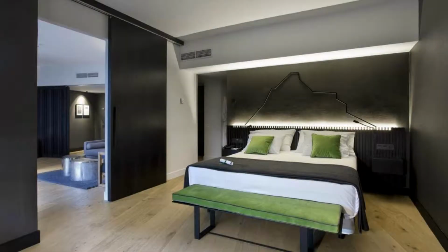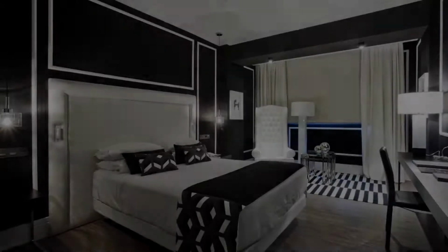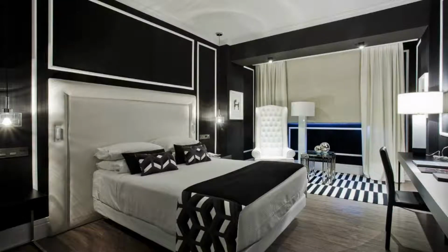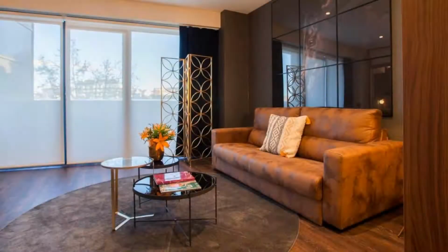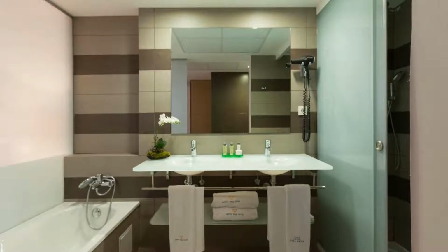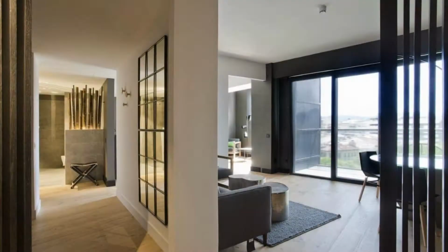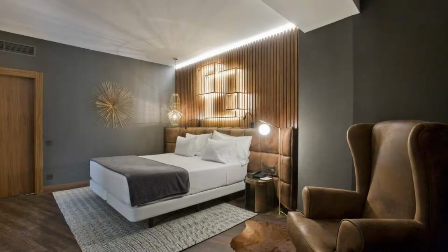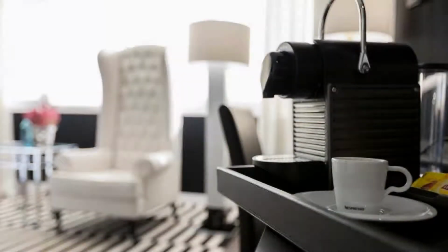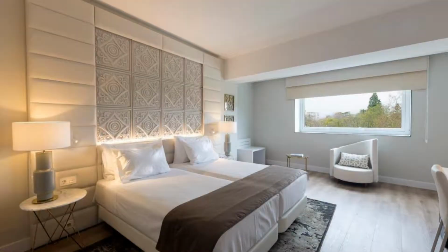You are now watching a 4-star hotel. The location of the hotel is attractive and guests love walking around the neighborhood. There are 7 types of rooms available on booking.com. You can book online and enjoy it. You can see more than 1000 reviews of this hotel on booking.com. Its review rating is 8.8, which is fabulous.